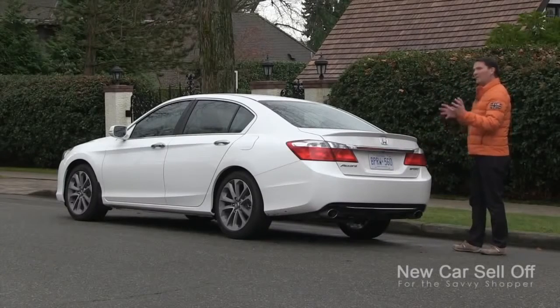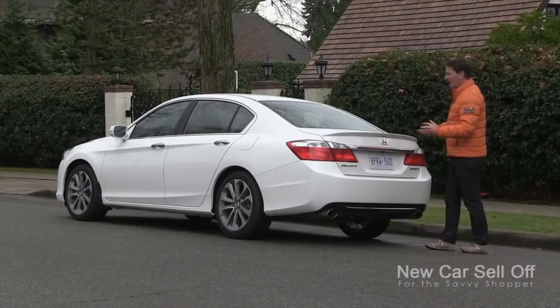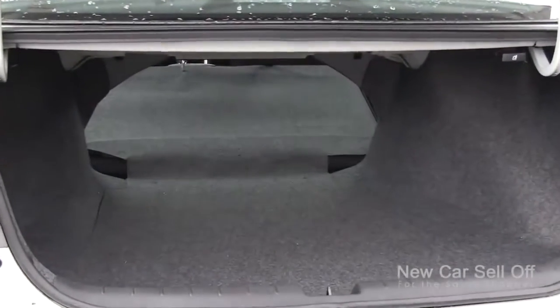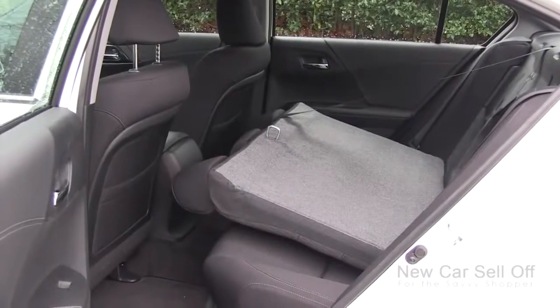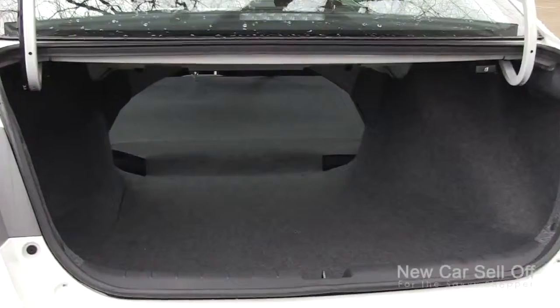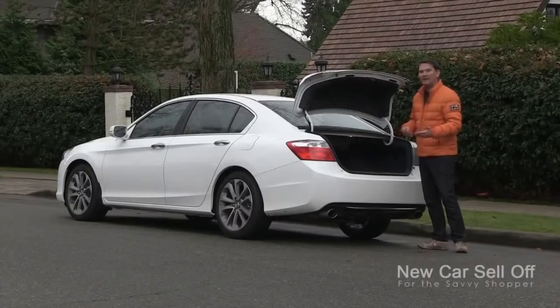This is the one angle that reminds me of another car, a Korean car. The Hyundai Azera that was sold until just a couple of years ago in Canada and has a very similar back end. That's not a bad thing. I thought that was a pretty good looking car. Now the trunk is a great size, very useful. It's long, it's wide, and the back seat does fold down, but on this model it folds down as one seat. You don't get that 60-40 split, and the hole that gives you a pass-through into the back is really quite narrow, so you're not going to get wide objects into the back seat.